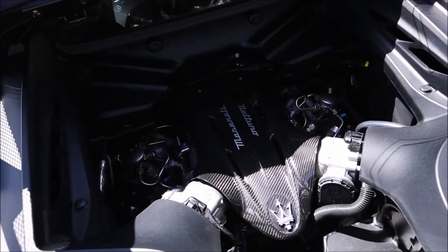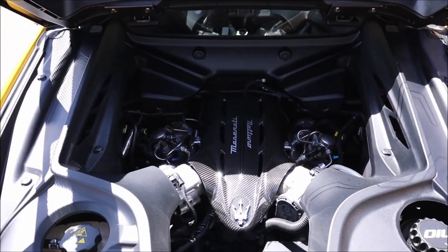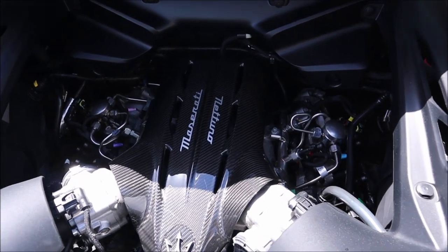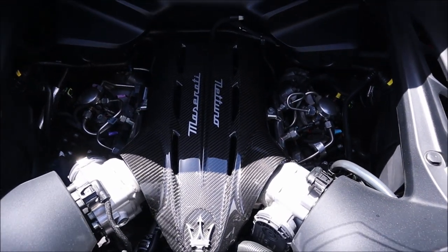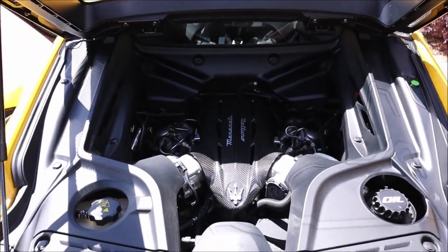But check out the carbon fiber cover, because that comes standard on all MC20s in 2023. So you will automatically see that engine cover, that beautiful engine cover right there, if you get an MC20 in 2023. No way around it, and I'm glad Maserati did it.